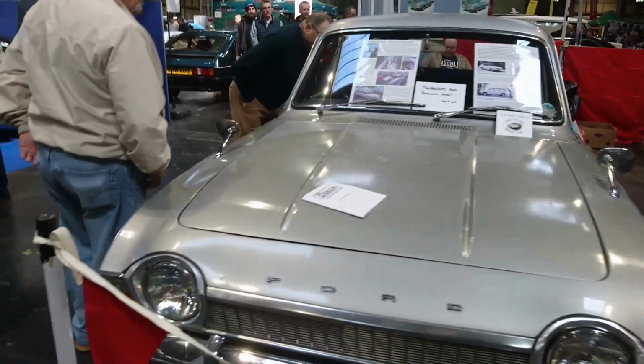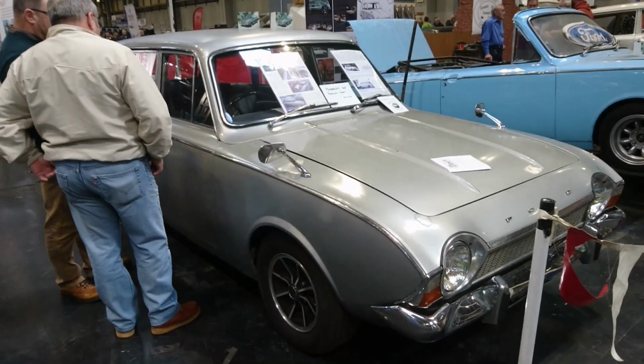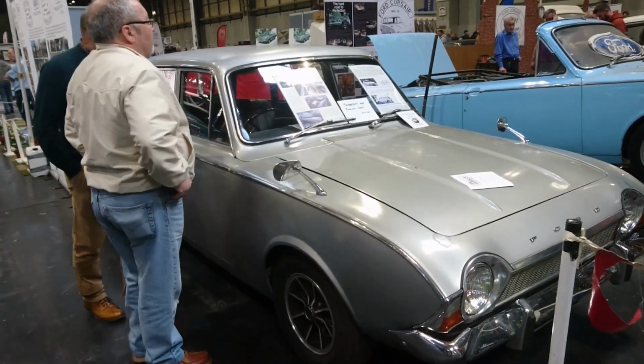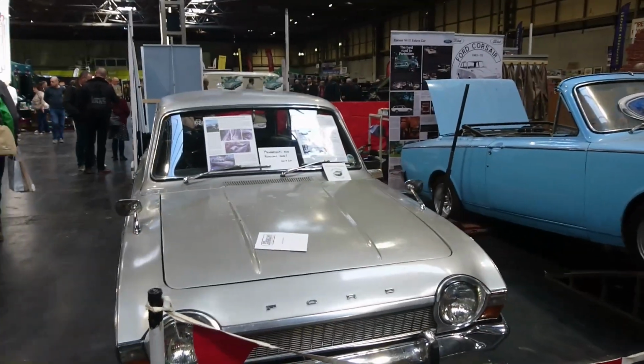It's quite an overlooked car, you know, in the classic Ford stable. I don't really know why. People go crazy for things like the Cortinas and Capris and the Escorts, but not for the Corsairs for some reason. Speaking of which, let's go and have a look at some classic Cortinas.